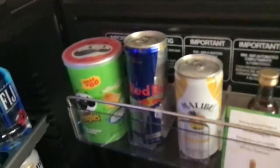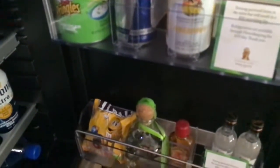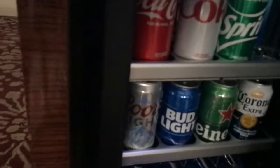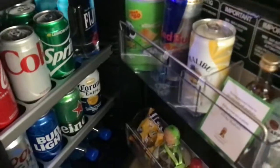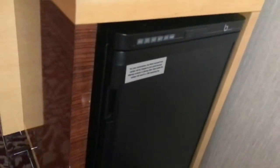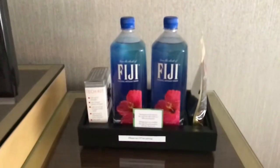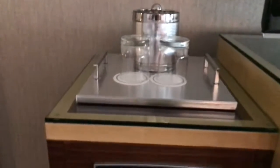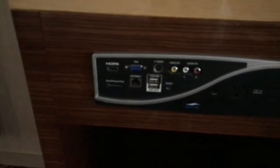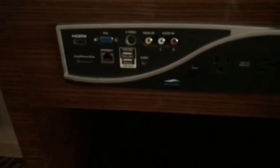So, I'm not gonna touch anything because it's better to leave it the way they put the stuff together. They told me there's a sensor here on the small fridge. Once you grab one or open it, they know that you opened the fridge, and also they know how much stuff you took. So I'm not gonna take anything. I wanna close the fridge the way it is. It's a mini fridge. And this is the water. Don't touch that either. You grab one, you drink, you're gonna pay for it, okay? It's not free like other places. And this is where your HDMI cables and USB cable go, for whatever devices you want to use.